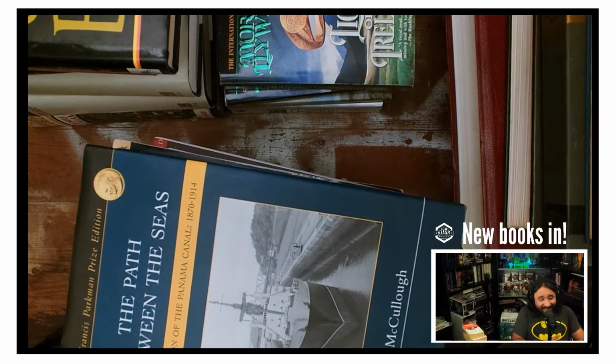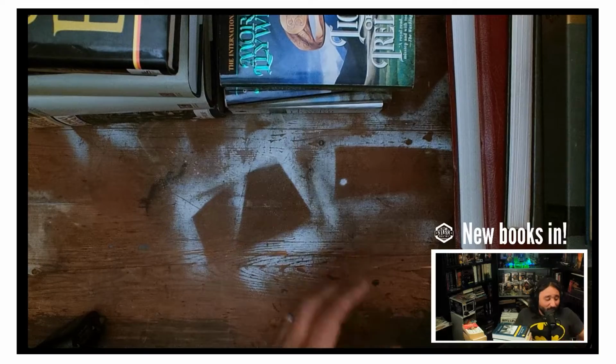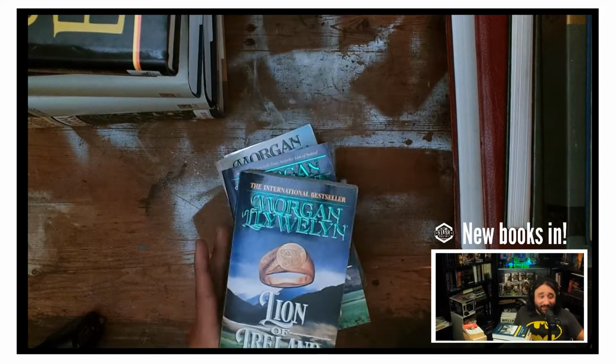Ooh, I need more space. I didn't think that through, did I? Let's start off with the smaller paperbacks, huh? So first we have a little bundle.